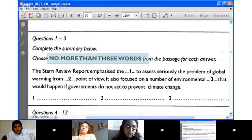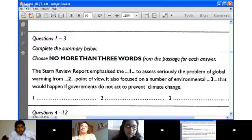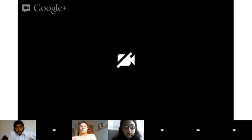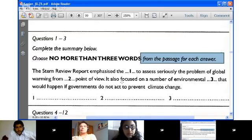Very key. Choose no more than 3 words. And in the actual IELTS test, yes, it will be bold, like this, bold print. There is no excuse to miss this. If you use 4 words, your answer is wrong, even if 3 of those words are correct. Always extremely important. Use no more than 3 words from the passage. Terrific. So I can just copy my answer directly from the passage.